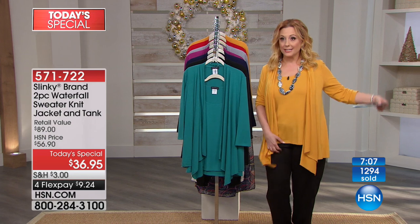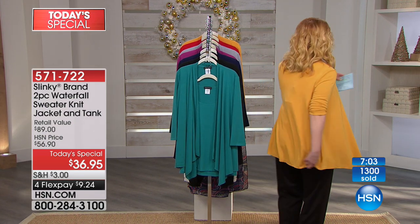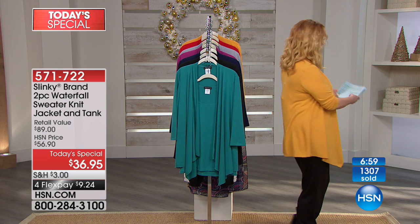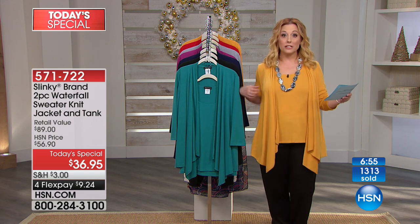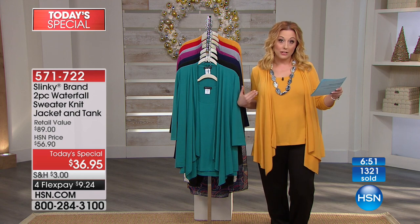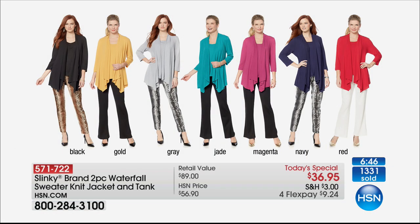We have extra small through 3X. So 26 and a half inches in the tank. When you've got that jacket, it's all the way to 28 and a half inches. The bust for the extra small is 34 inches, small is 36 inches, medium is 38 inches, large is 41 inch bust. The extra large is 44 inch bust, 46 and a half inch bust for the 1X, 2X is 50 and a half inch bust, and 3X is a 54 and a half inch bust.